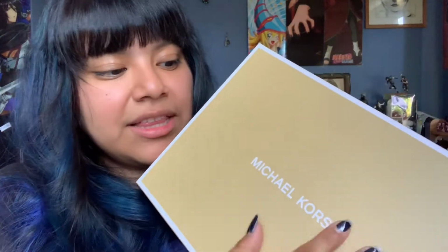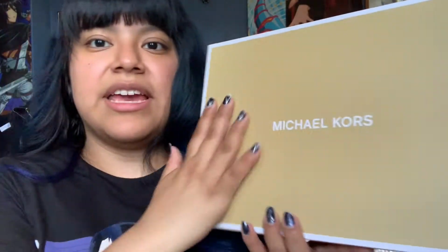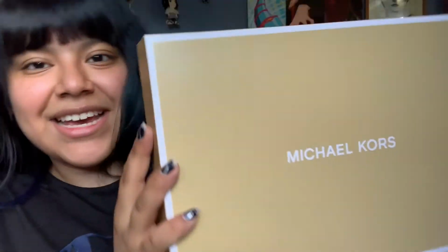So the next item we have comes in a very cute little box. Now, I really like the Michael Kors boxes. I know Gucci boxes are very nice, nicer quality than the Michael Kors one, but those are the two brands I really like the boxes from. So I like this one. It's a pop-up Michael Kors, and the Gucci one is a lot harder, but I like the design. It's very cute.